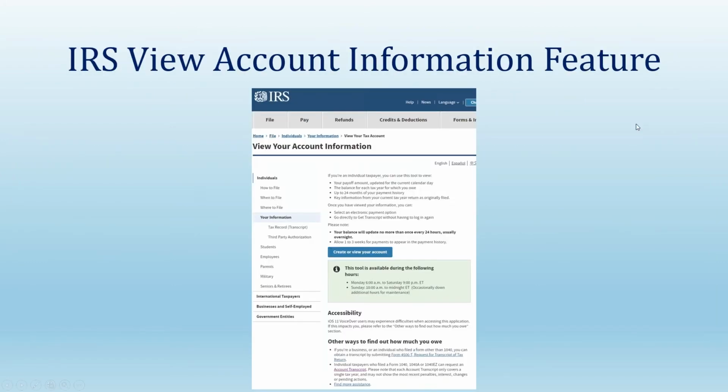So here's a screenshot from the current IRS website about how they still have this listed as a feature. Okay. They even say it's available, but every time I tried to log into it, I couldn't. So this is the IRS view account information. Okay. And what it has up here in this definition is your payoff amount updated for the current calendar day, the balance for each tax year for which you owe, up to 24 months of payment history, and key information from your current tax year return as originally filed. Basically, they're trying to do a very, very basic tax help software dashboard. That's what this looks like in its final form.